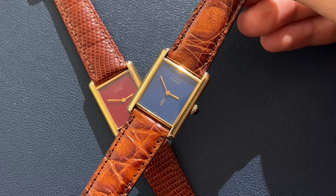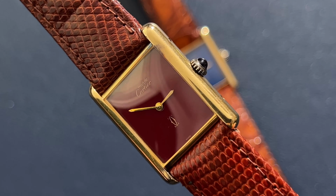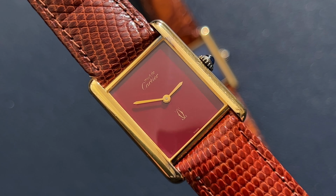These examples, in my opinion, are timeless, and you can pair them with a handful of strap options. Dress it up with an alligator, dress it down with a lizard, or even a smooth calf leather. The Cartier Must De Cartier Tank is one of my favorite watches to recommend for clients trying to get into affordable vintage and affordable luxury who want something that is classic and timeless. I love Cartier, and as you probably know, in my personal collection I have a handful of vintage and neo-vintage examples. So you can understand why I love watches like this so much.